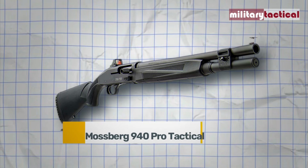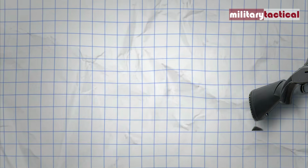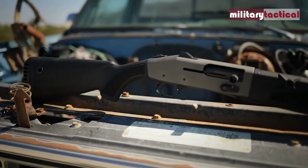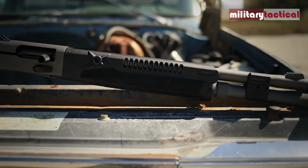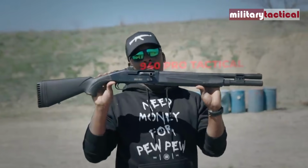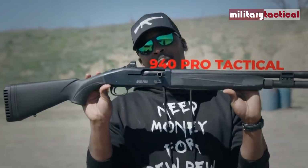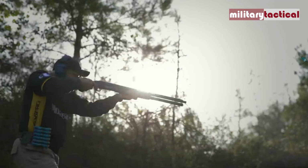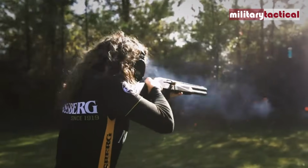Number 9, Mossberg 940 Pro Tactical. Here's a question most people never think to ask. What happens when a competition shotgun is purpose-built for defensive use? The answer is the Mossberg 940 Pro Tactical. This platform was developed on the 3-gun circuit, where speed matters and malfunctions cost matches.